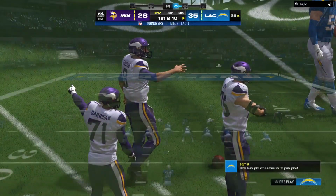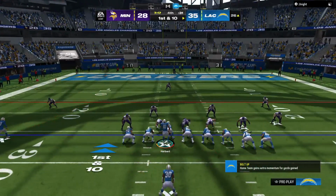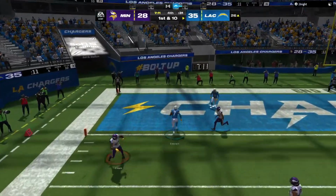The pocket collapsed around him. I know we talk about it a lot, but a QB has to have that 6th sense, doesn't it? He really does, and I know of one team at one point was training their quarterback.